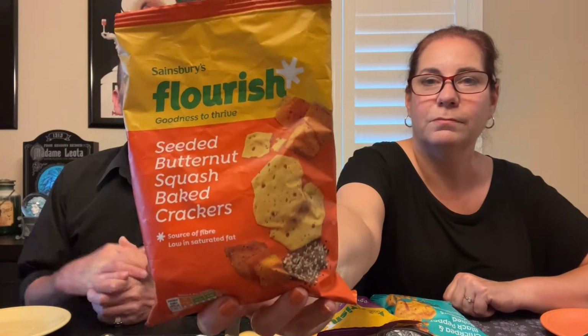So let's go ahead and start with the seeded butternut squash baked crackers. Should I open that for you? Go ahead. Okay. That seems kind of fall-like, the butternut squash. Seeded butternut squash baked crackers. Good source of fiber, low in saturated fats. By Sainsbury. They're very thin. Ooh. See, they look like they're very thin.